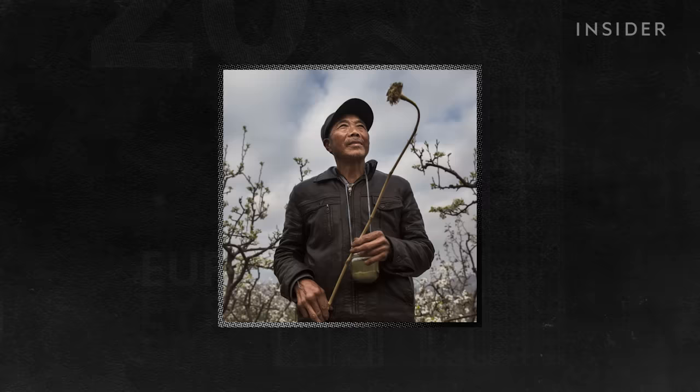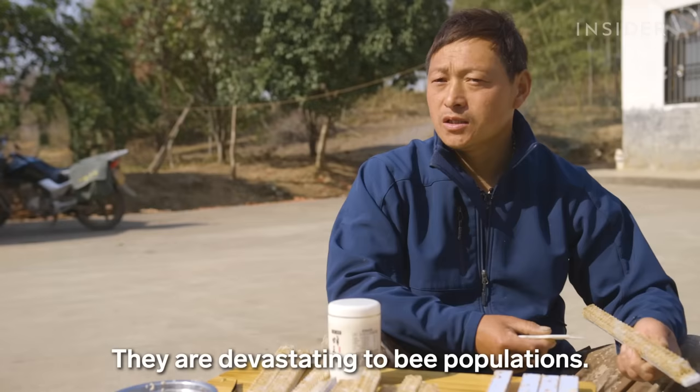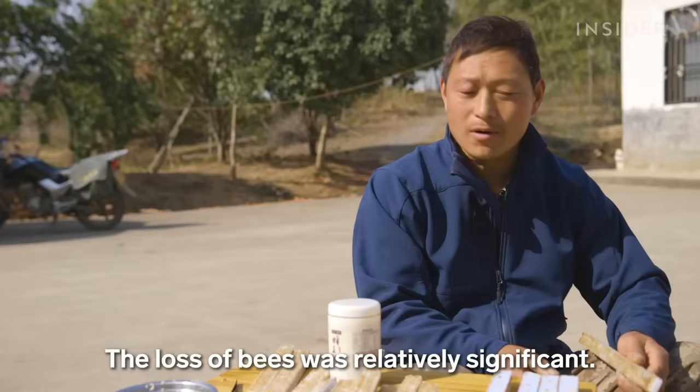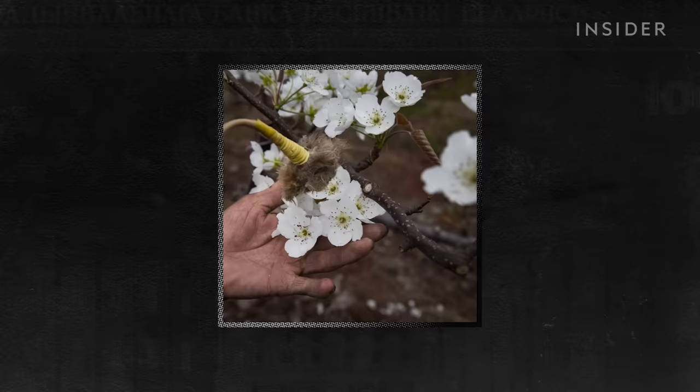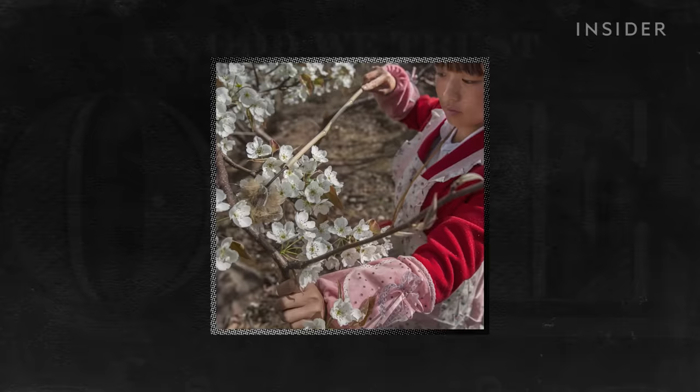The changing climate and the use of pesticides on crops are also causing bees' numbers in China to diminish rapidly. Pesticide use has become so rampant in parts of China that some farmers have begun to pollinate by hand.